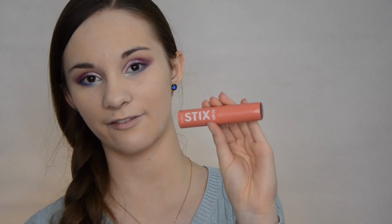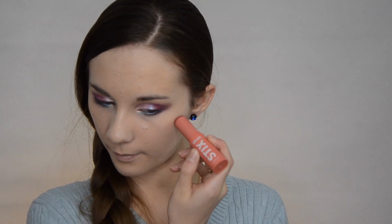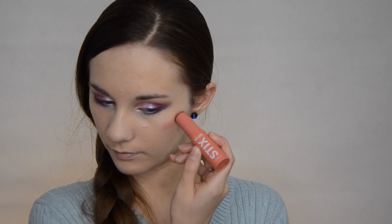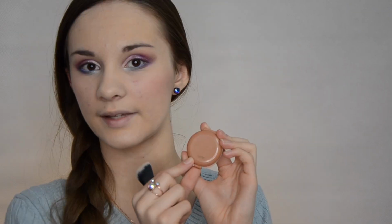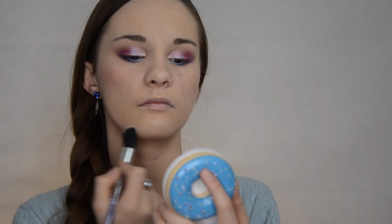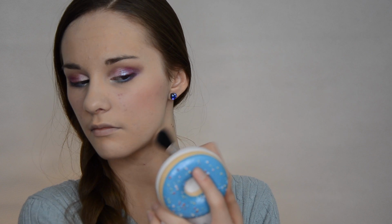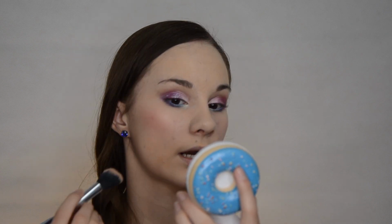So now I'm using the Invite Only ColourPop blush stick. I'm using my Tarte Park Avenue Princess bronzer. So I'm using my bronzer to contour my face and give it a rounder appearance.